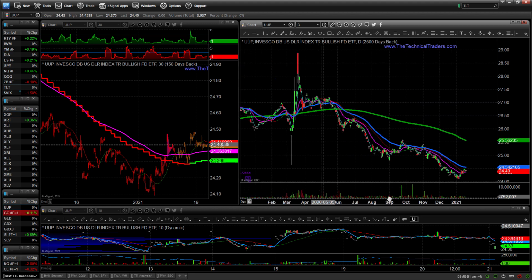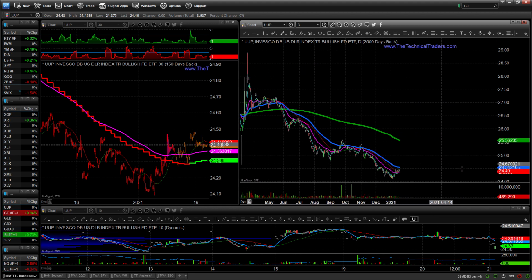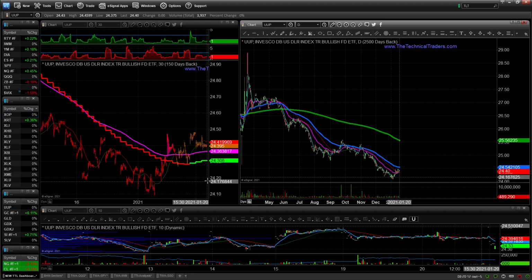Until we see this thing really start to drag out where price trades sideways, the 200-day eventually comes down and price can get above it, and the 50-day above it. We need to see a major shift there, but the dollar definitely bearish.